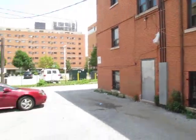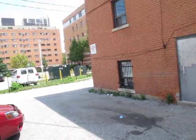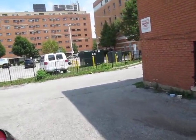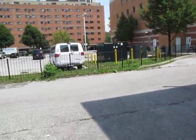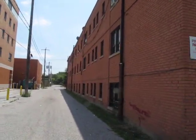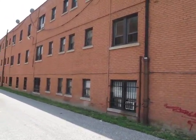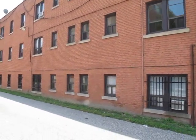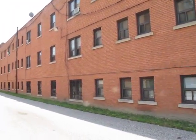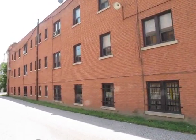Parking area in the back, and there's a side lot on the west side of the building. And now we're going to show you the alley side, which is the east side, to get perspective of the exterior. So there's a view of the east side of the building. You can see it's in reasonably good repair. That gives you basically a quick overview of the property.